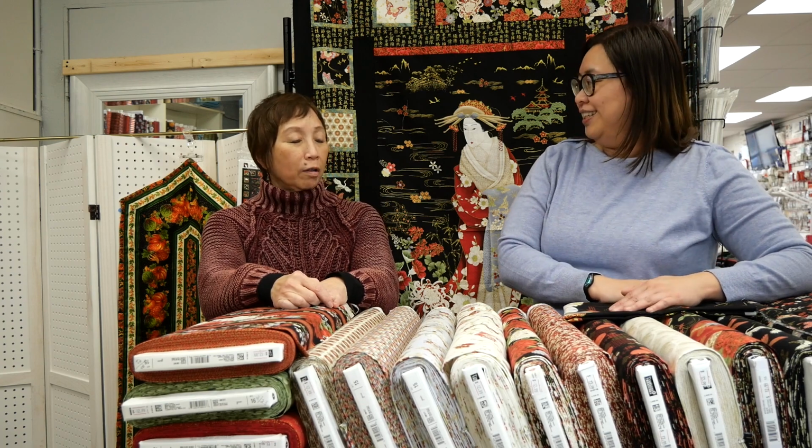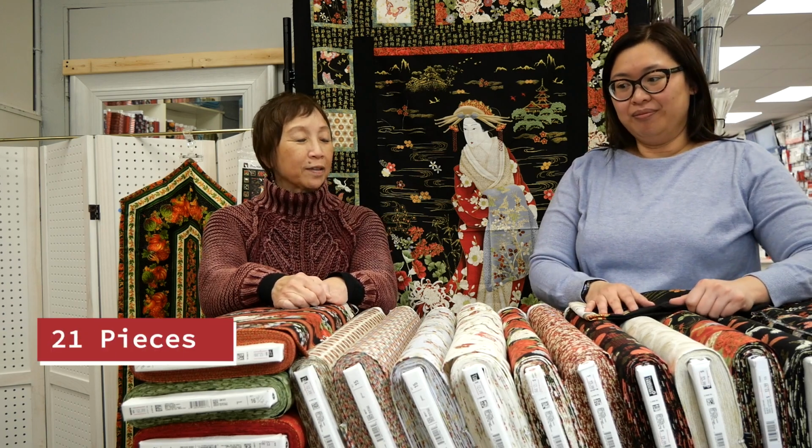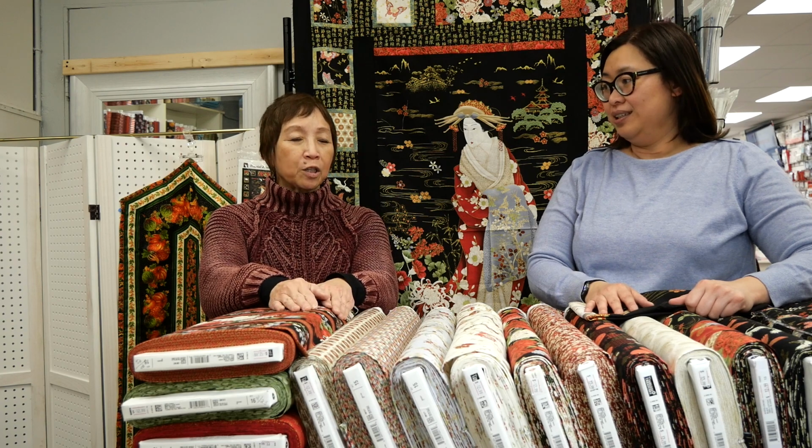Yes, and as you can see, we've lined all the bolts up on the table, and it is a very small collection. Would it be a micro collection? I would call it that. Actually, it's 21 pieces, and that includes the panel. So it's a colossal collection because we never, ever buy a whole collection, but this time we did.